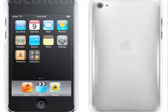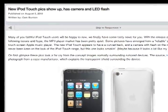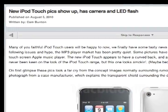Alright, anyway, Hard Mac says they got this picture of the next generation iPod Touch from a case maker. Now this time the camera is not located on the front, but on the back, and it includes an LED flash. I mean, at this point, there are so many rumors about the iPod Touch going around that you really don't know what to believe.